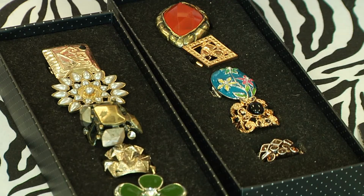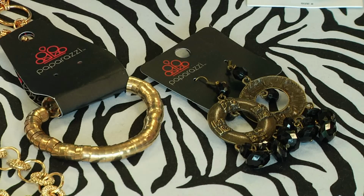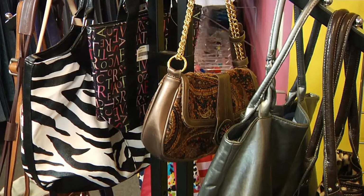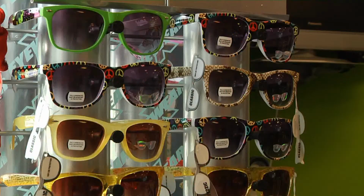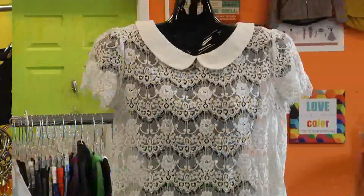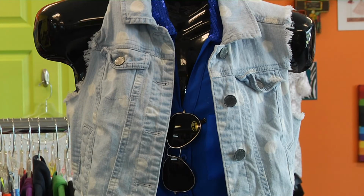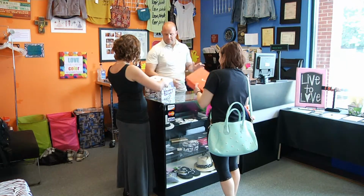We have a high selection of shoes, jewelry, and purses, sunglasses, hats. Everything that comes in is a very unique brand and very unique items. Do you have gently used or maybe new items in your closet that you never wear? Bring them in to Radical Resale. How we do is we either buy, sell, or trade our items.